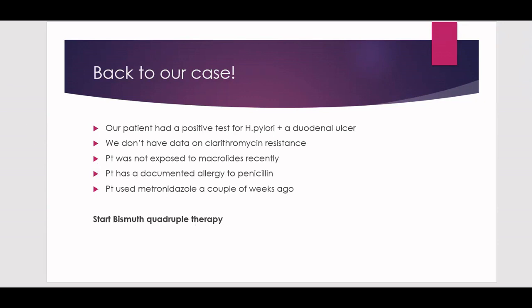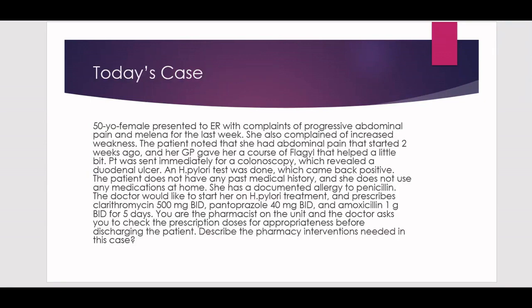And in this case, you would call the doctor or meet with the doctor, however it's more convenient to the both of you, and tell them about your concerns, because the doctor probably doesn't know about all these things that you found out. Tell them about your concerns and give them your recommendations. So your recommendation would be to switch from this triple therapy to a quadruple therapy because of these concerns that you noticed. The penicillin allergy, the recent use of Flagyl, so we can't switch amoxicillin to Flagyl and use the triple therapy. And also, because she used Flagyl, we have to switch to the quadruple therapy. And the doctor usually would say, yes, sure, go ahead, and prescribe that on my behalf.